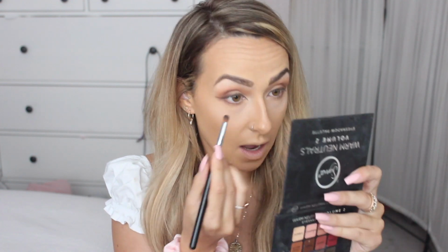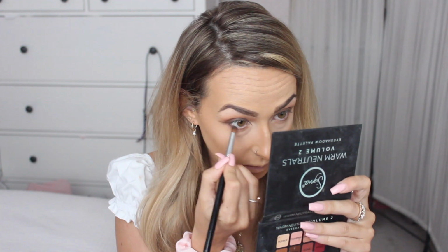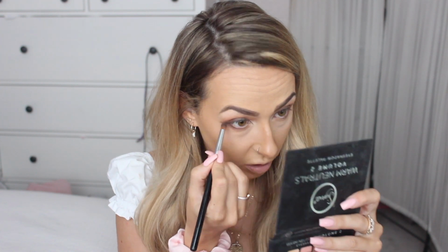And then just to blend the lower lash and the wing together, I'm just going to take After Hours, that dark brown again, and I'm just going to run that along my outer, we'll say, third of my eye. Just match it up.